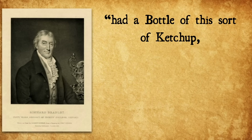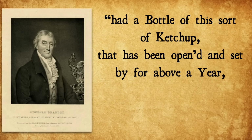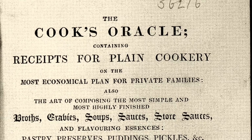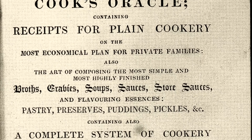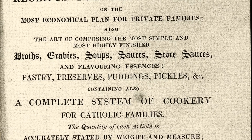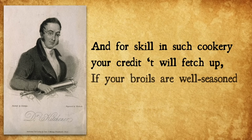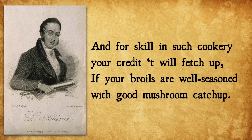One 18th century writer claimed that he had a bottle of this sort of ketchup that has been opened and set by for above a year, that has not received the least damage. And it seems that mushroom ketchup was the last type of ketchup that was okay to put on steak, because in William Kitchener's The Cook's Oracle, he begins the chapter on broiling with a poem that ends, "And for skill in such cookery your credit will fetch up, if your broils are well seasoned with good mushroom ketchup."